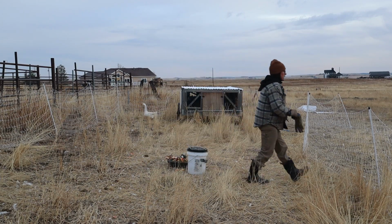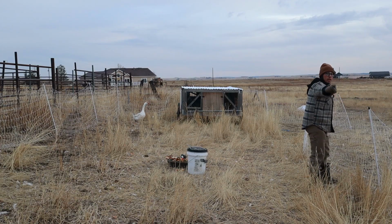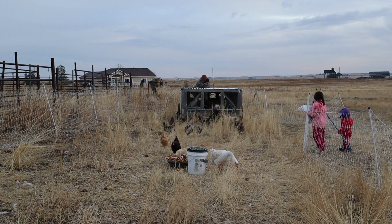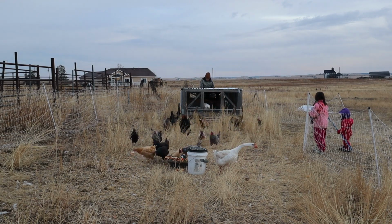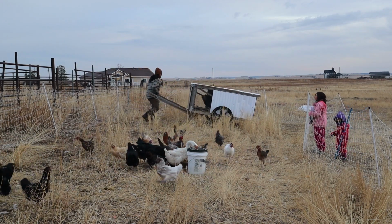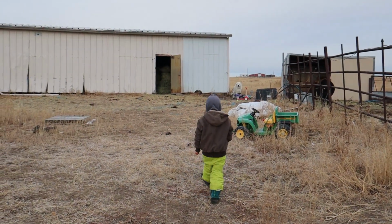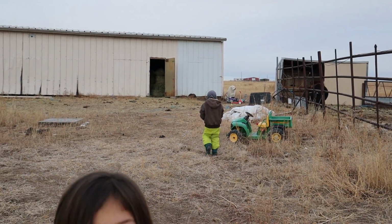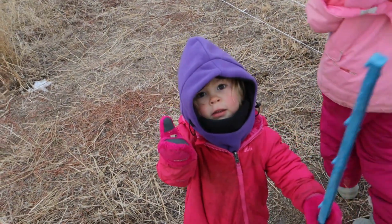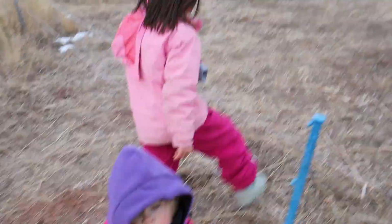Oh, cool. Guess what? I found a giant stone and it was big as my toe. Oh my gosh. Whose hat is on top of the... Aizy's. That's mine. The rooster's still out there. Huh? That looks like your hat. Oh, cool. See? Yeah. Shell. See? Oh, cool. What about you? Oh, you got one too? Yeah, you got a shell? Yeah. Cool. All right, guys, let's go milk this cow.